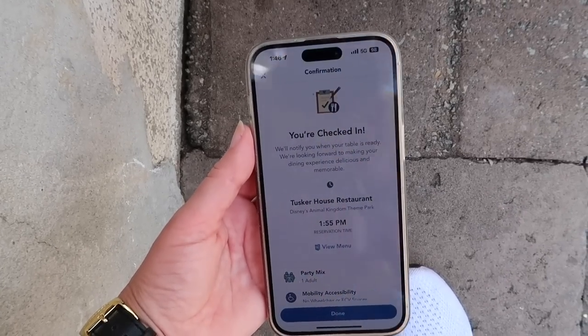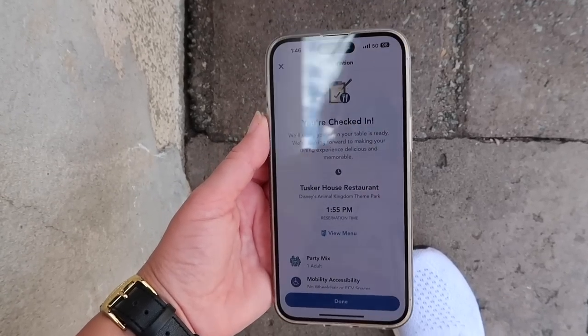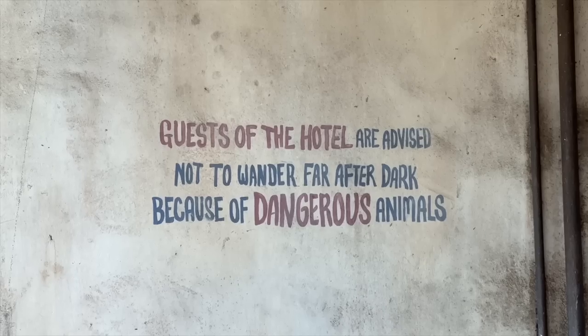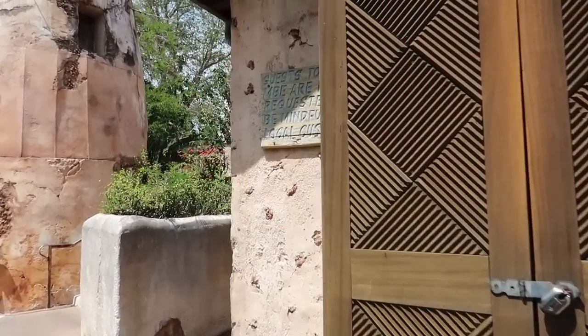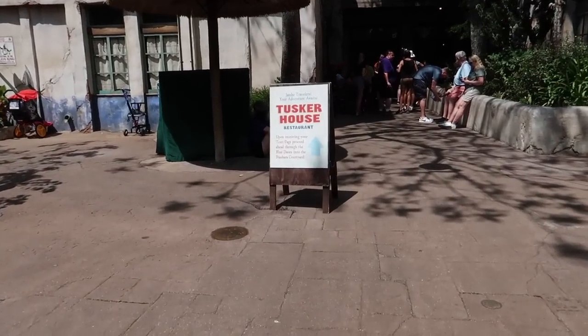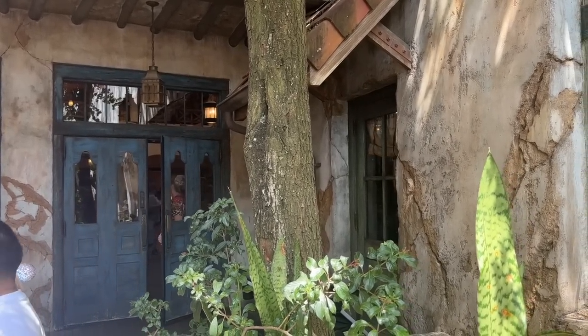All right, I went ahead and checked in the app, and now I'm just waiting in the shade to get my text or notification in the app that my table's ready. Animal Kingdom has some of the best theming of any theme park out there. All right, right around the corner, up the ramp, they said, because I got my text. Ooh, Jumbo Travelers, your adventure awaits. Upon receiving your text page, proceed ahead through the blue doors into the Biashara courtyard. There's the blue doors. Thank you.